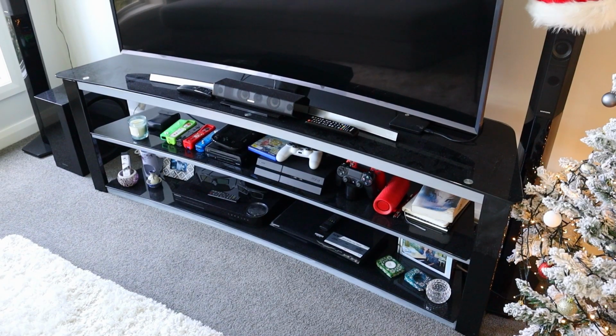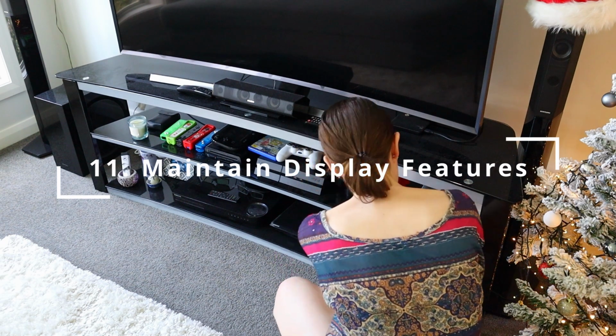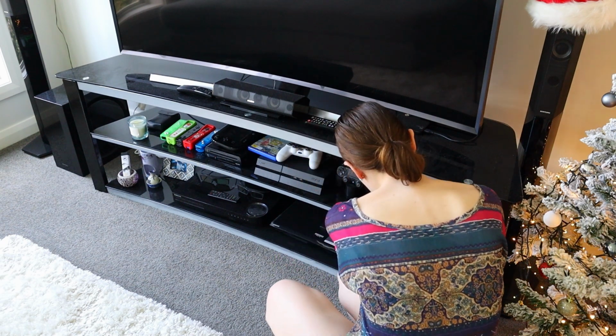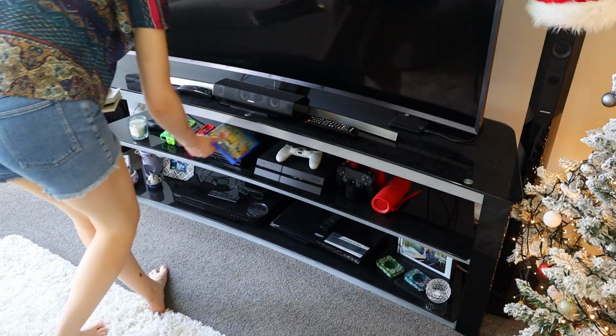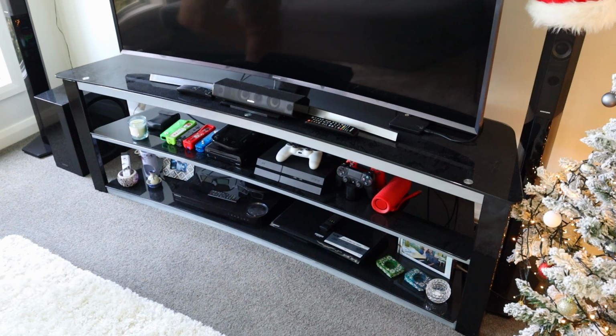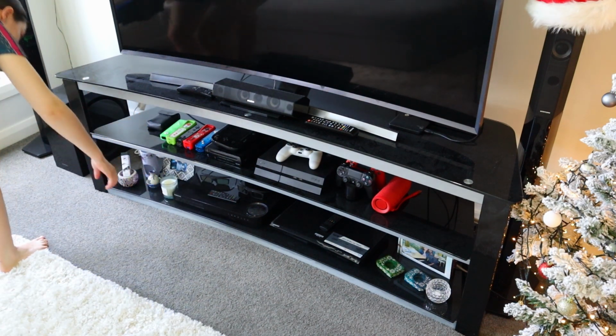If you have some sort of bookshelf or display cabinet or feature in your home, make sure you keep it clean, tidy, and organized, and ensure that everything on there just incorporates together well. You don't want to make it look like you have a whole bunch of clutter on your shelves or in your display cabinet. Instead, just make sure everything looks neat and tidy.